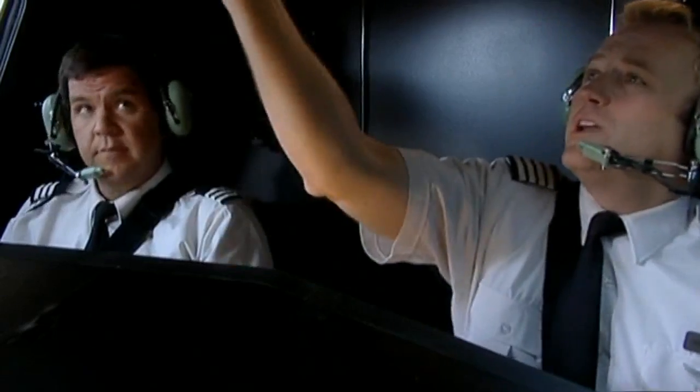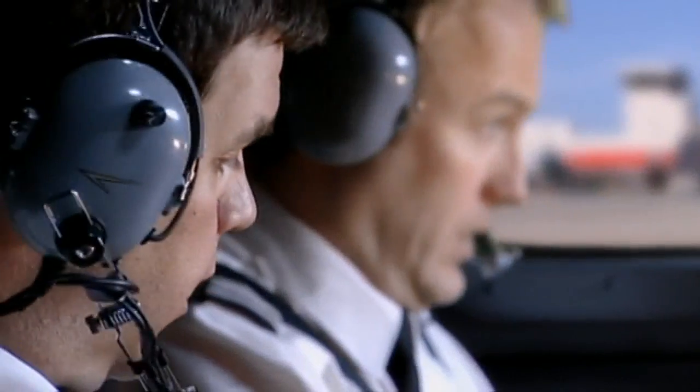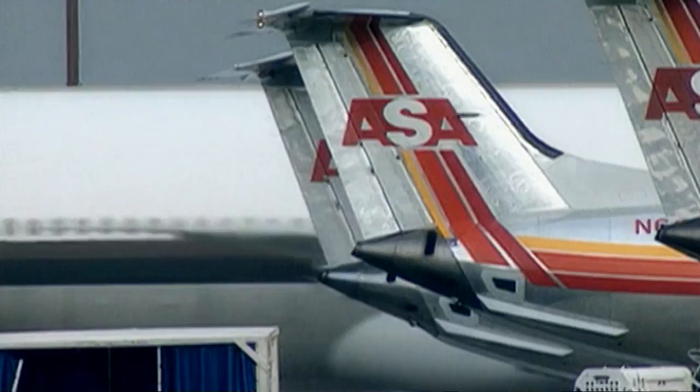Takeoff check, below the line. Okay, your lights.